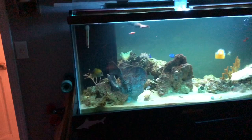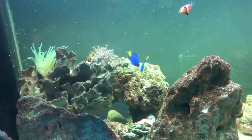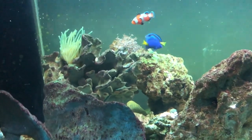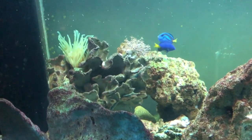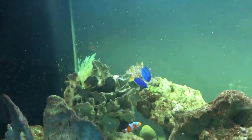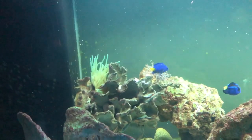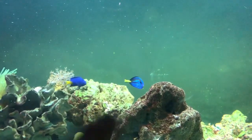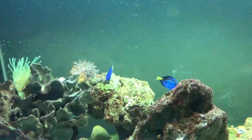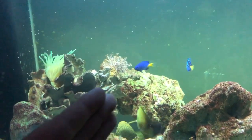Alrighty guys, here's my tank right now. The Blue Hippo Tang is doing way, way better than what I thought she was going to do. She's out and about, moving around, and now there is a little aggression between her and the damselfish, which I will probably end up moving into the sump with the other damselfish, and they will probably fight each other to death. I don't really know what to do about it because I really like the damselfish, but I like the Hippo Tang way more, and the Hippo Tang is obviously more expensive and more delicate than a damselfish, which is like a $3 fish at the store.